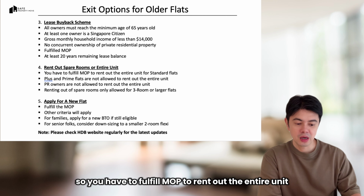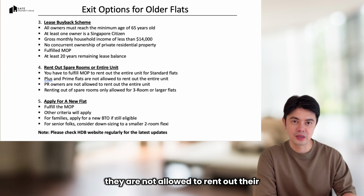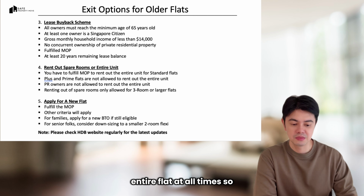So the fourth option is to rent out your spare rooms or the entire unit. So you have to fulfill MOP to rent out the entire unit for standard flats. For Plus and Prime flats and PR owners, they are not allowed to rent out their entire flat at all times.